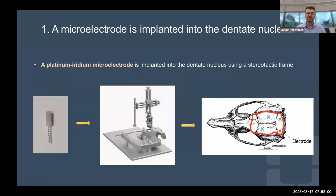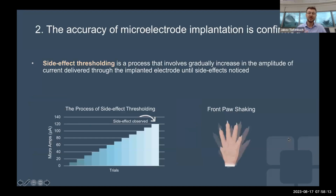So first, the microelectrode is implanted. I use a platinum iridium microelectrode and place it with the stereotactic frame. It's usually placed posterolateral to the lambda. Then I confirm that the microelectrode is at the right place. I do this through side effect thresholding, which is a process of increasing the amplitude of current delivered through the electrode until side effects are noticed. And if I'm correctly stimulating the dentate, I'll notice front paw shaking in these animals.